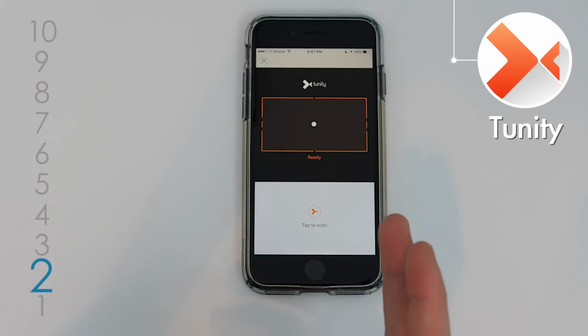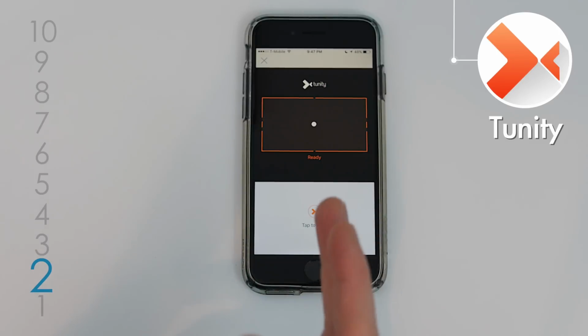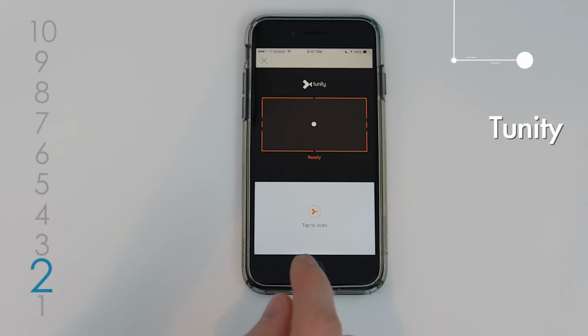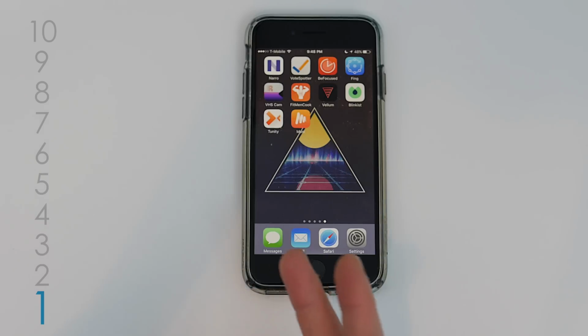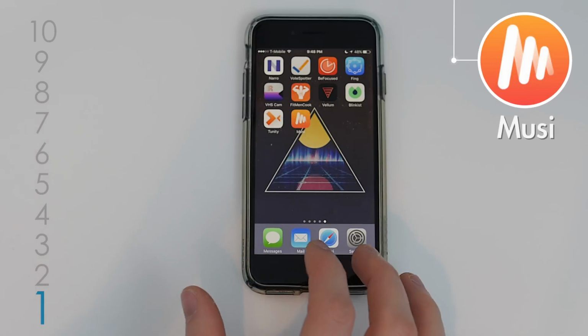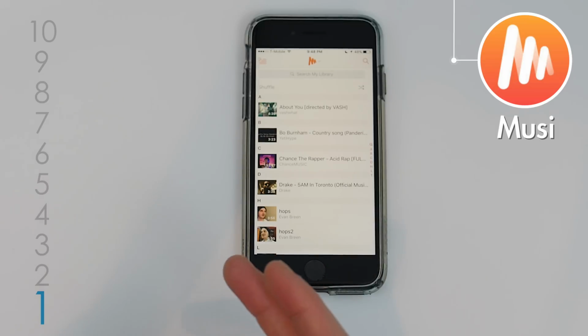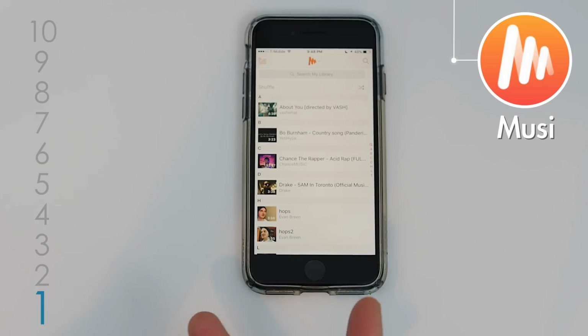It's pretty cool. You won't use it very often, but when you do use it, it is really cool and it works really well. So for free, you can't beat that. It's called Tunity. And last but certainly not least, one of my favorite all-time apps is called Musi. And if you are a music buff, you got to have this app. And I'm surprised this is not more popular than it is right now. I'm surprised it's still on the App Store.